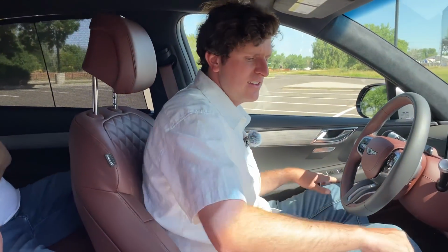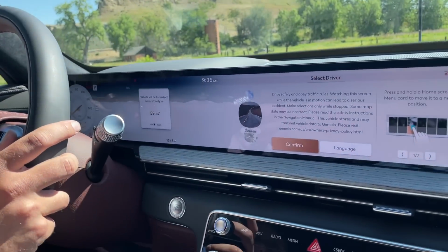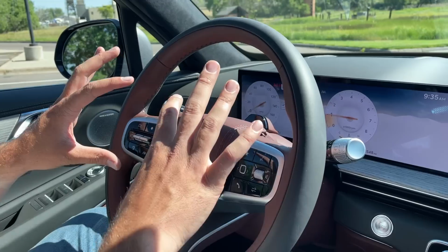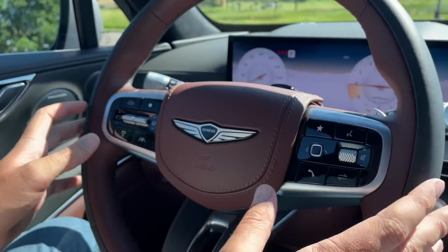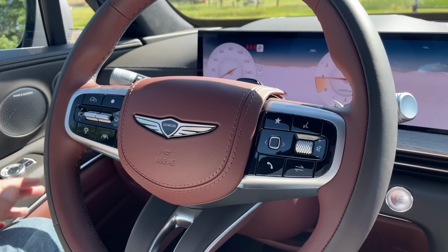So the big changes in the inside of the GV80, we got this new steering wheel. So that weird kind of pillow steering wheel that they used to have is no more. Now it's a more conventional 3-spoke. Looks great. Lots of functionality, ADAS functionality, lane centering, adaptive cruise control. Lots of quality in this steering wheel area.